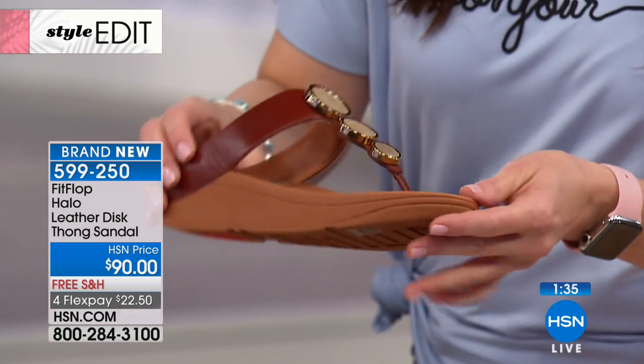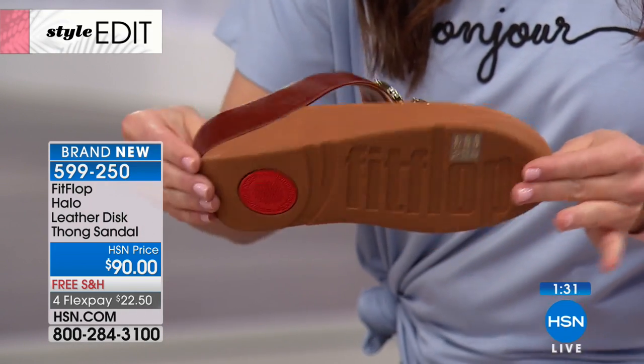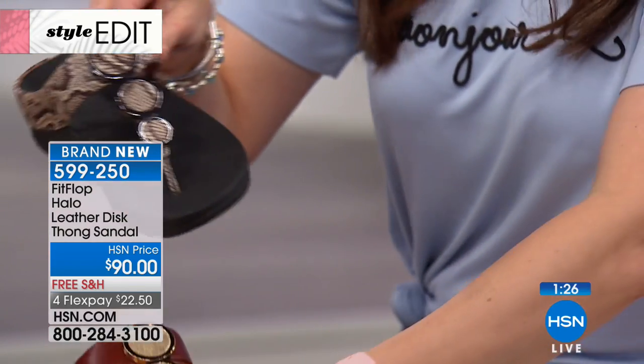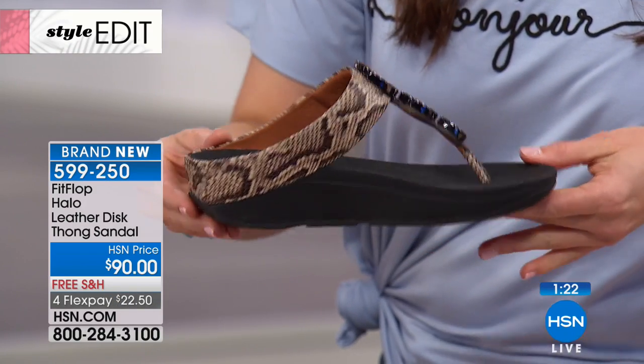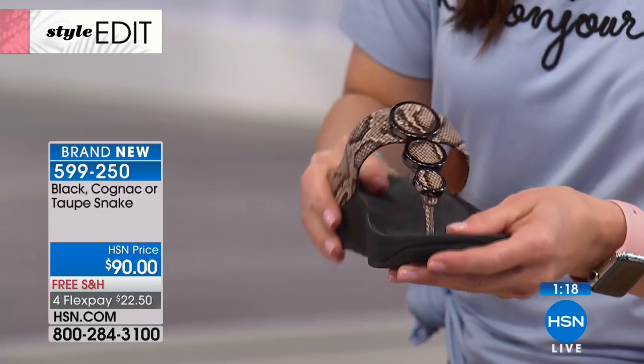This one again is your cognac. The cognac is gonna give you the gold tone, again with that embossed leather in the center. There's that strap that wraps all the way around the back, and then very, very popular. If you love the taupe snake, we want you to jump into the ordering process for this one because we are concerned that this one's going to sell out before you can grab your size.